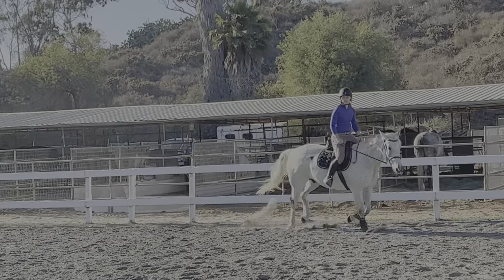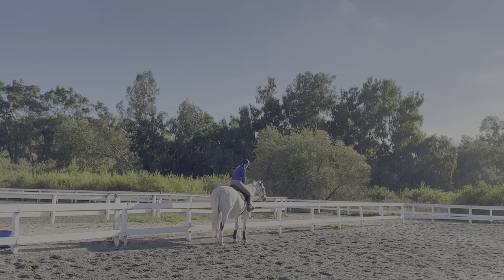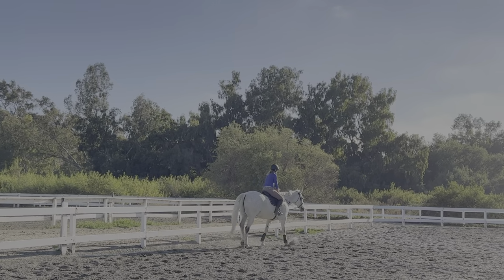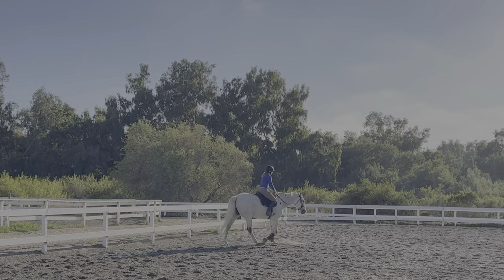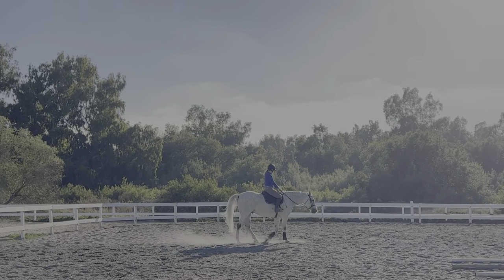I was tired. My calves were actually screaming when I was doing this cantering and posting, but it so helped both of us to get in a better mental place to start doing the exercise that I set up, which I actually set up correctly. So I am quite pleased with myself that I did it correctly. But he was really good.